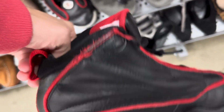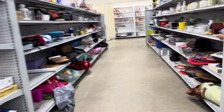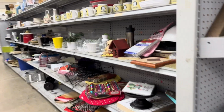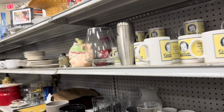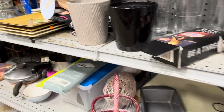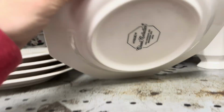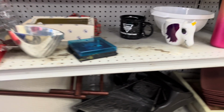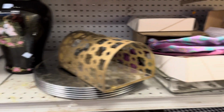Here are a little pair of toddler Jordans, but there's a lot of fraying at the top, so let's head over to the hard goods again. It appears that somebody got rid of every Gerber baby mug they ever owned or something. I'm not sure about that, guys. Here is a funky looking teapot and some more dishes that I'm not quite interested in, but I figured I'd show you guys anyway.